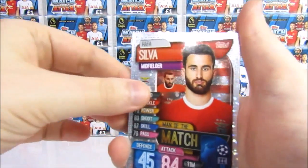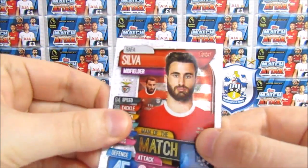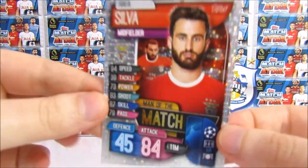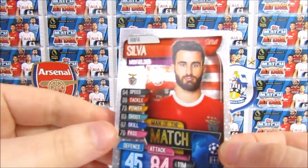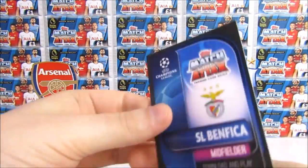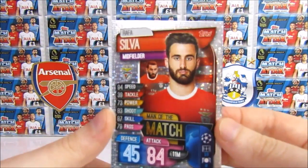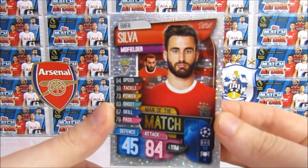Oh, well, then we've got a Man of the Match. Rafa Silva. Or Benfica, is that it? Is that only 4? No, 5, yeah, including the badge. So we did get a Man of the Match in our first pack. That's not bad, although to get a double is kind of a bit crazy, right? Yeah, so they are the new cards of the new Match Attax season, so let us know what you think of them in the comments. But for now, we'll switch over to Magcam and take a look at this magazine.